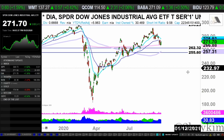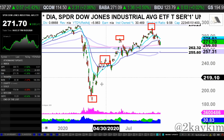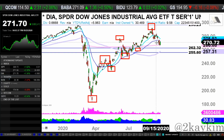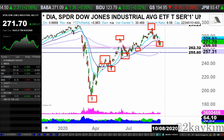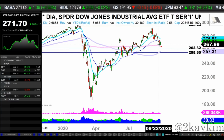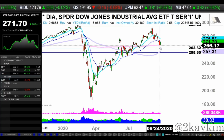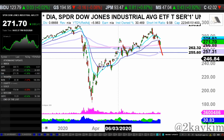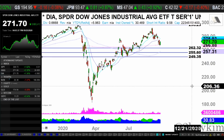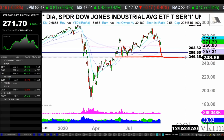We still have higher highs on the Dow also. You see that those are higher highs, these are higher lows. Is this going to be the higher low here? We don't know that yet, right? Is this going to be the higher low before it makes a move, or are we going to continue lower? Things get a little bit hectic when the Dow continues to drop and maybe comes down to this level, 255 or 250s, because then that's going to be equal highs, equal lows. You see that right here?